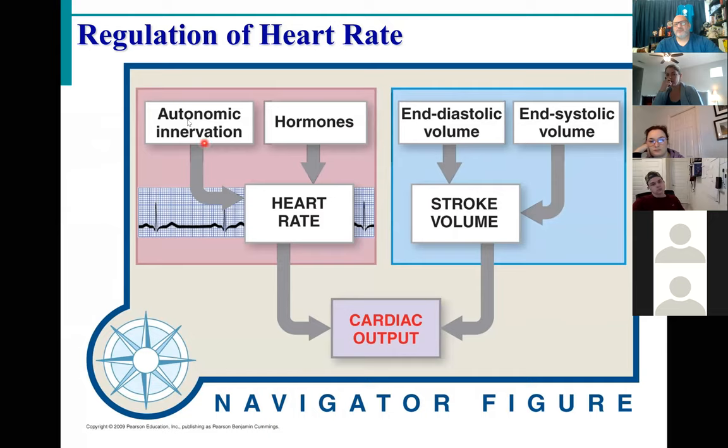And as we've already talked about, our autonomic nervous system and our hormones can change the heart rate and change cardiac output. So what we need to do next is talk about ways that we would regulate this process. How can we control our cardiac output? Again, some of these are things we've already talked about, like the autonomic nervous system and hormones, but we need to also talk about stroke volume as well.